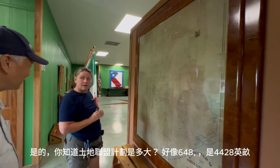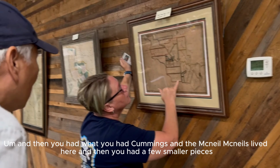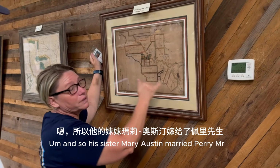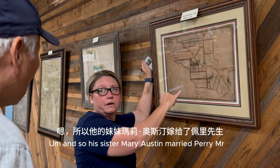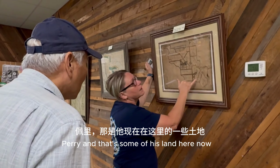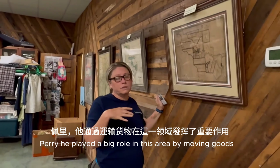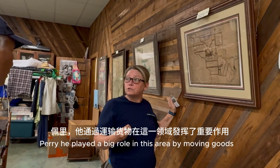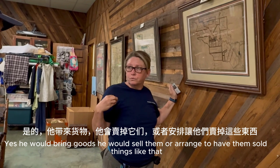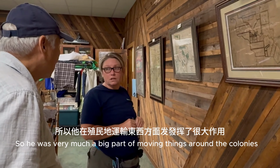And then you had Cummings and the McNeils lived here. And then you had a few smaller pieces. And so his sister, Mary Austin, married Mr. Perry. And that's some of his land here. Now Mr. Perry played a big role in this area by moving goods. He would bring goods, he would sell them, or arrange to have them sold, things like that. So he was very much a big part of moving things around the colony.